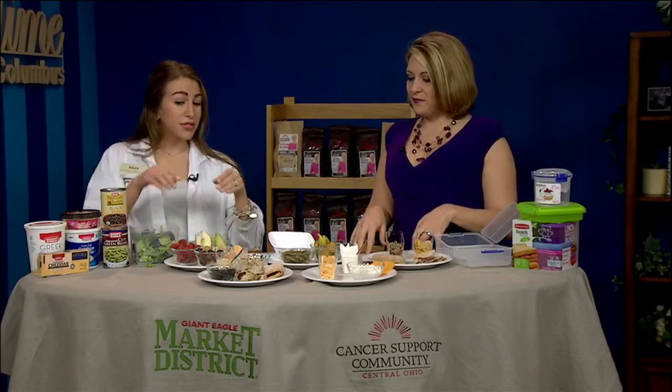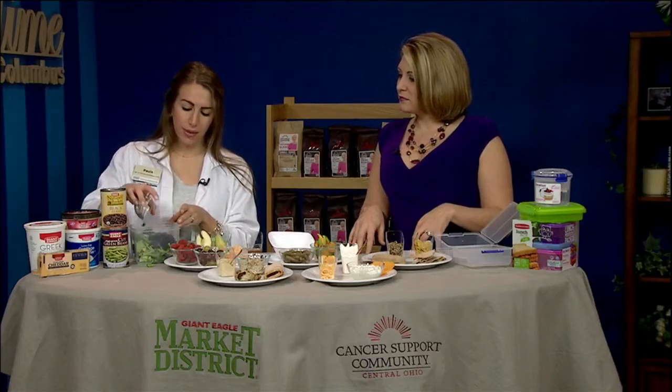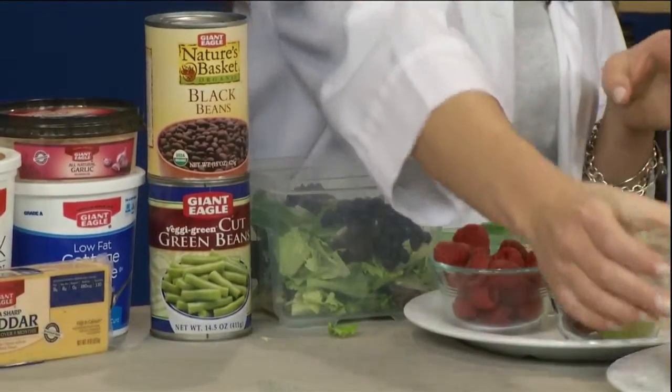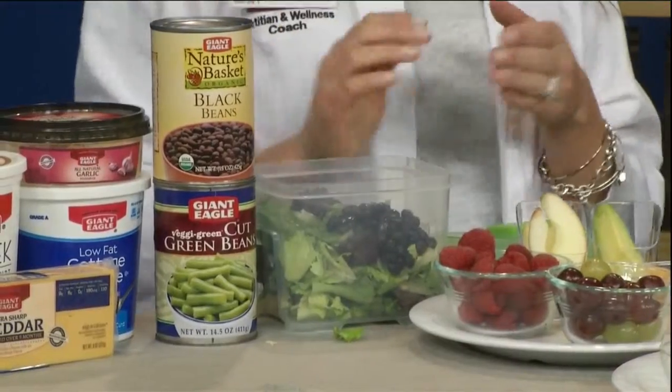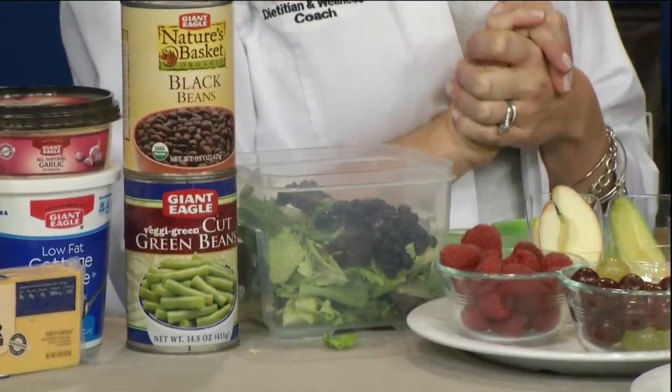Okay, perfect. We're going to throw some black beans. So this is going to be our vegetarian protein source that we're going to throw on here. So we're going to throw our black beans on there. And black beans add a lot of flavor. They do. If you eat a salad like that, you almost don't need a lot of dressing. Exactly. Because they kind of have that consistency too, right?